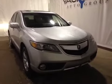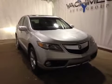Thanks for visiting. We're proud to show you this 2015 Acura RDX all-wheel drive. On the driver's side, we have power windows, power locks, power mirrors, memory seat, power liftgate, and traction control.